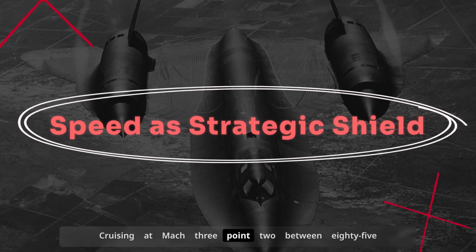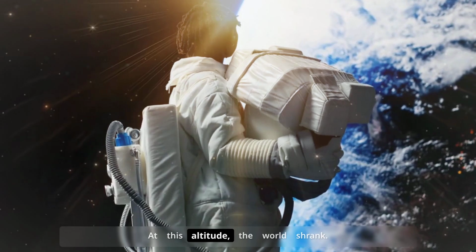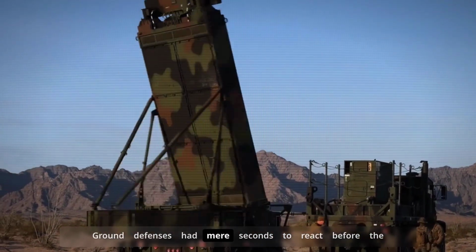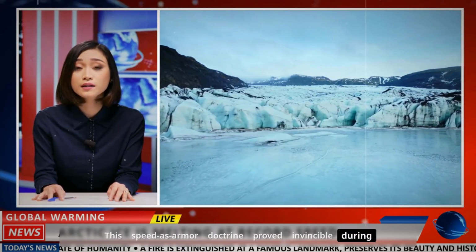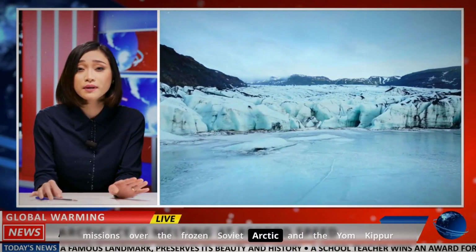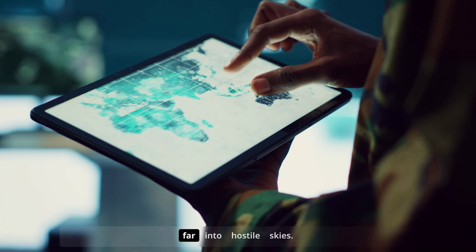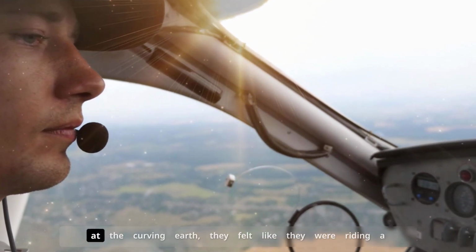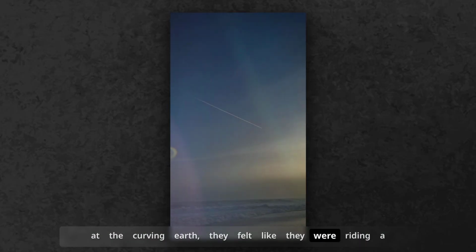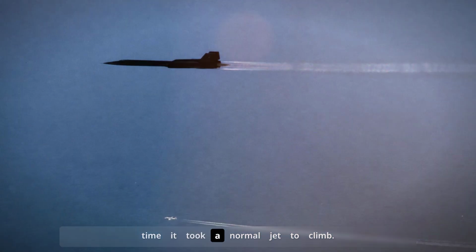Cruising at Mach 3.2 between 85,000 and 90,000 feet, the Blackbird did not just fly, it compressed space itself. At this altitude, the world shrank. Ground defenses had mere seconds to react before the aircraft vanished. This speed-as-armor doctrine proved invincible during missions over the frozen Soviet Arctic and the Yom Kippur War, where repeated aerial refuelings stretched its reach far into hostile skies. As one pilot recalled after a grueling sortie, looking down at the curving Earth, they felt like they were riding a lightning bolt across a map, crossing entire oceans in the time it took a normal jet to climb.